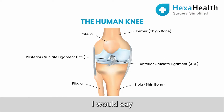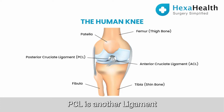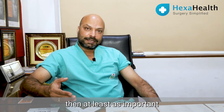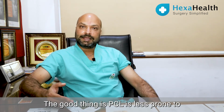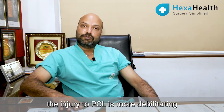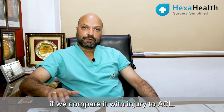Now, all of us, or I would say most of us, would have heard about this ligament called anterior cruciate ligament or ACL. PCL is another ligament which, if not more important, then at least as important as anterior cruciate ligament. The good thing is PCL is less prone to tear or injury as compared to ACL. But I would say the injury to PCL is more debilitating if we compare it with injury to ACL.